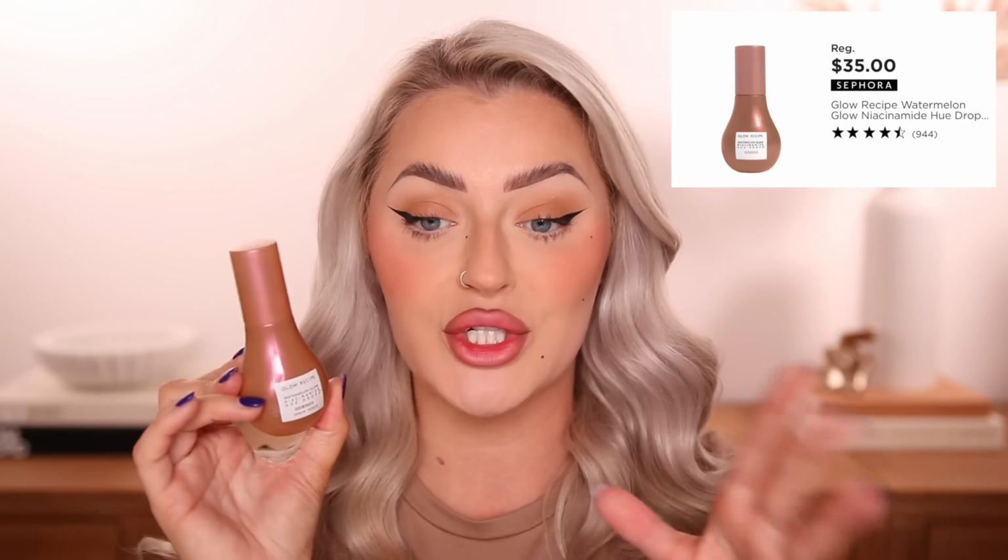Now I do like the original dewdrops. They're just very hydrating. They have a soft watermelon smell, but I really like this for those of us that just want a subtle bronzing drop. It's definitely hydrating, but it's not over the top, so I don't feel like it enhances my texture in any way. This plays beautifully with my other products.